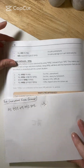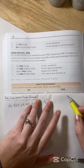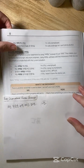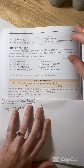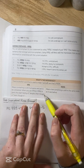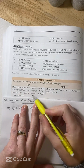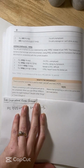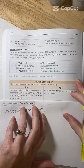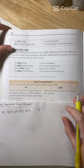Okay, so then I mentioned at the start, there's another word that's kind of similar to 아직, and that's 여전히. And 여전히 and 아직 both kind of mean yet or still, but there is a little bit of a difference. So, for example, 아직 means that something is still in progress and is yet to be completed. When you use 아직 or 아직도, it gives the feeling of despite other things or even though X. Even though you haven't said anything like that in the sentence, it has a feeling that there's something else going on that's kind of preventing you from doing something or holding you back from finishing it, something in the way. Whereas 여전히 means that something is in the same state as it was before.